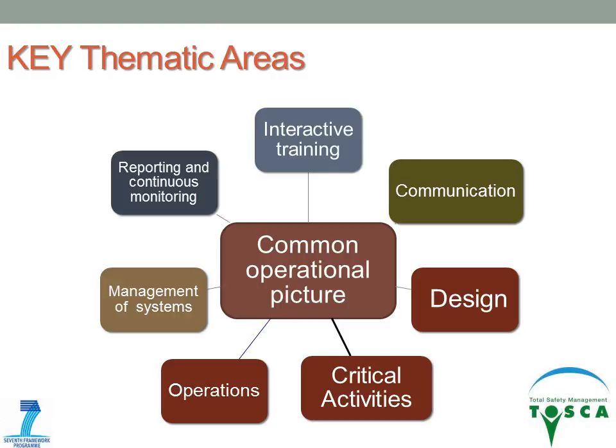The tool which will be presented is based on the idea of common operation picture, which means that various safety managers, safety, maintenance, operation, can share the same picture regarding safety. The key thematic areas are interactive training, communication, design, critical activities, operations, management of systems, and reporting and continuous monitoring.